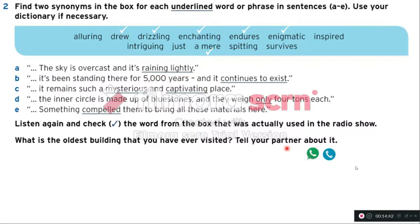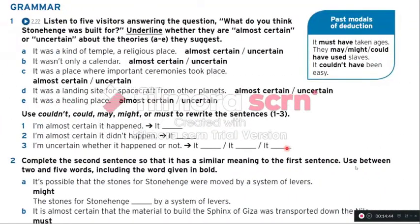Very good. Moving on to the next section, we have a grammar topic. It says, listen to 5 visitors answering the question, what do you think Stonehenge was built for? And you must underline whether they are almost certain or uncertain about the theories A to G they suggest. So we're gonna listen to these visitors, and each of them is gonna tell one of these theories. But you have to decide if they are almost certain or uncertain about things that happened. So here goes the audio.